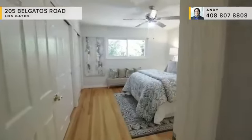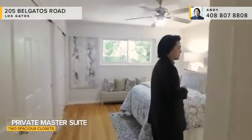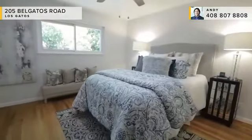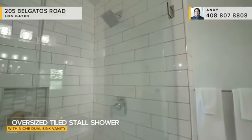The master bedroom has oak floors, ceiling fan, two closets, and looks out on the spacious backyard. I really love the master bathroom. It has dual sinks, granite countertops, brushed nickel hardware on the bright white cabinets, and a spacious shower area with floor-to-ceiling white subway tiles.